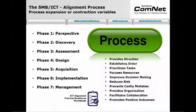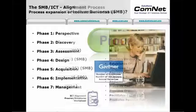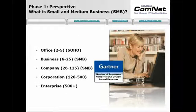Now, when you came to the webinar landing page on our website, you'll also notice some forms that you could download. So if you would download the ICT alignment process and readiness worksheet, the first part of that, or the front page, is an explanation of this process. From time to time, we'll be asking you to download those forms, or you can pre-download them before you start the webinar. Let's start with phase 1, perspective.